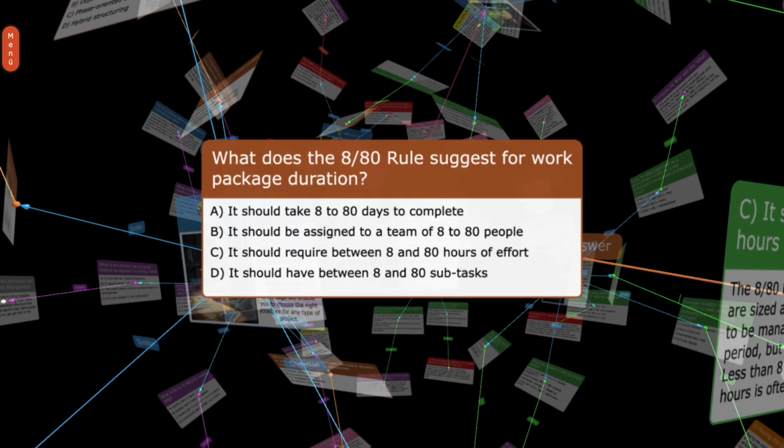What does the 880 rule suggest for work package duration? A. It should take 8 to 80 days to complete. B. It should be assigned to a team of 8 to 80 people. C. It should require between 8 and 80 hours of effort. D. It should have between 8 and 80 subtasks.